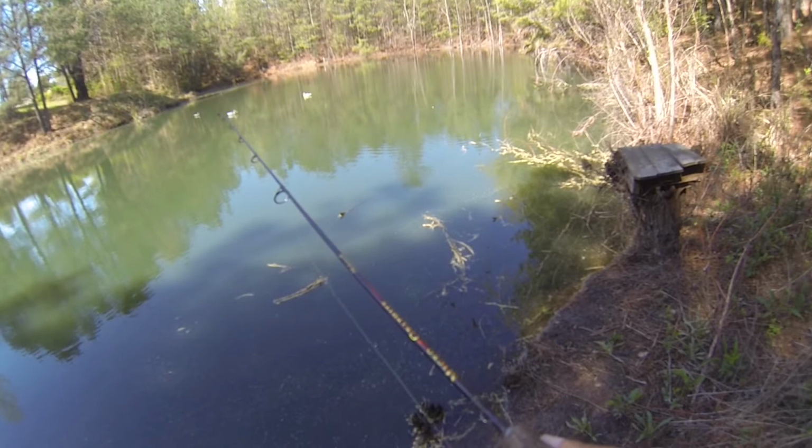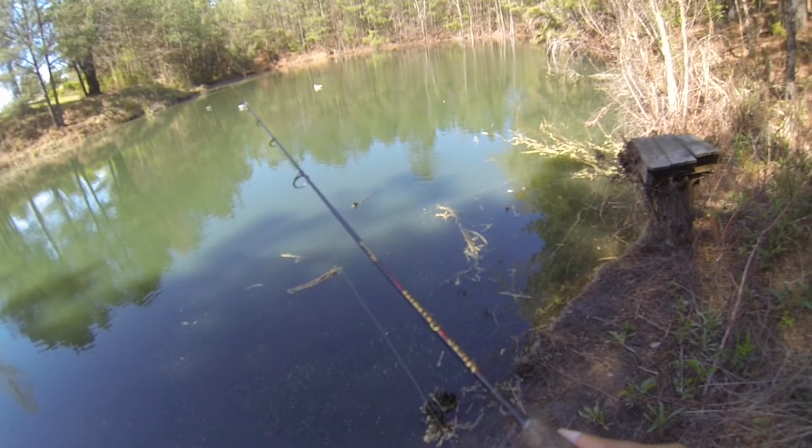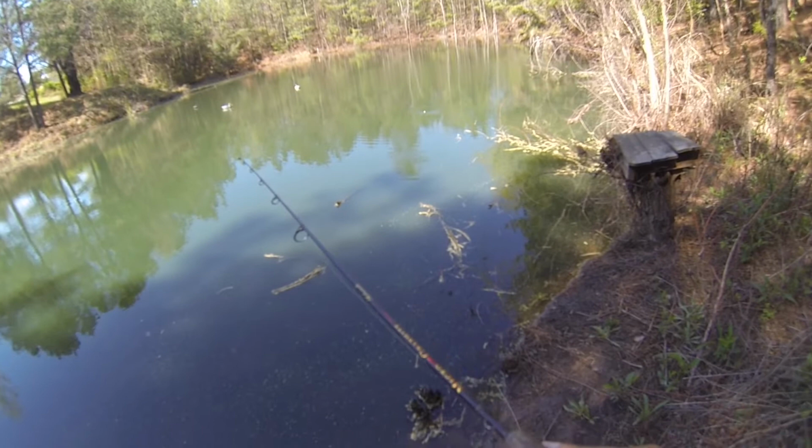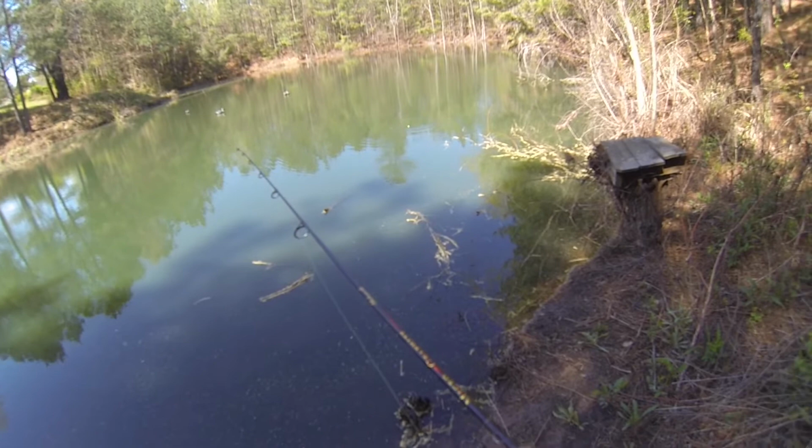So the gear that I'm using today is a 4-foot Shakespeare microlight rod with a 500 size spinning reel, 4-pound Vicious line, high vis, with a slip bobber setup on the business end of it.